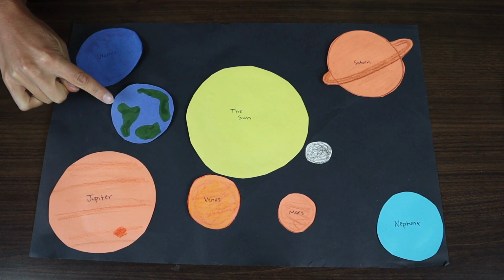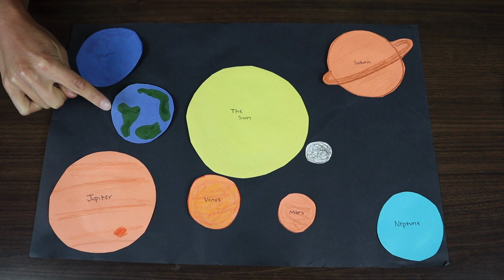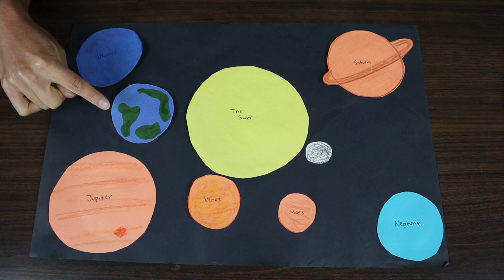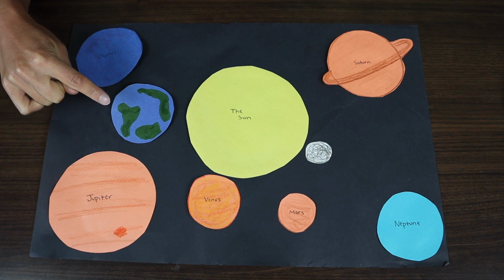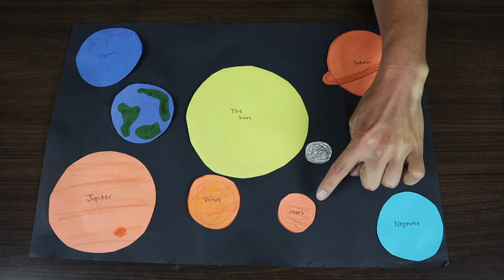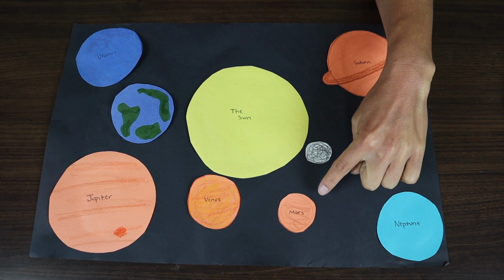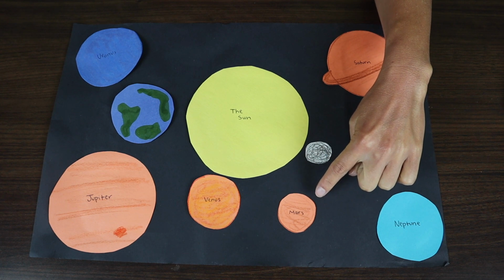And then we have Earth. This is where we live, and it is the only planet that we know of in our solar system with living things. It's also the only planet that has water on its surface, and the planet Earth has 1 moon. Over here, we have Mars. Mars is very dusty and cold, and Mars has 2 moons.